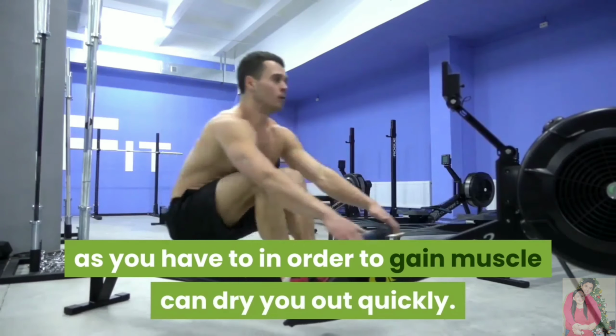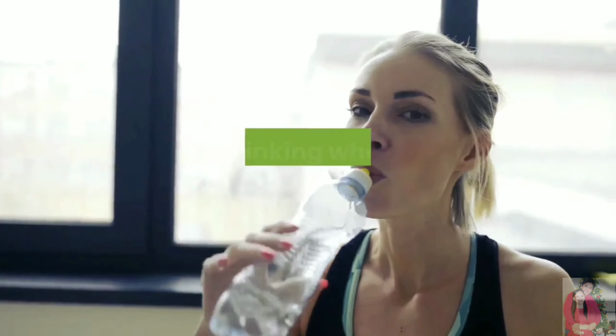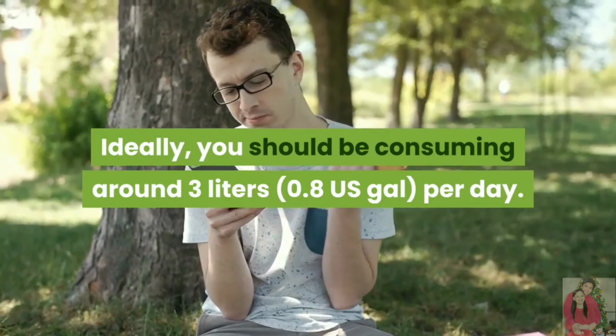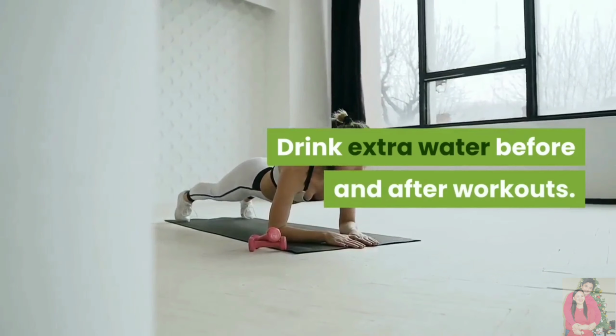5. Stay hydrated. Working out as hard as you have to in order to gain muscle can dry you out quickly. Combat this by carrying a water bottle with you wherever you go, and drinking whenever you feel thirsty. Ideally, you should be consuming around 3 liters (0.8 US gal) per day. Drink extra water before and after workouts.